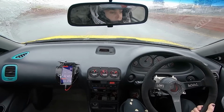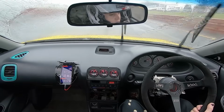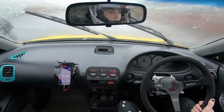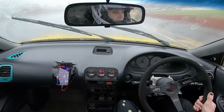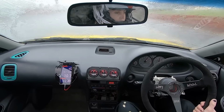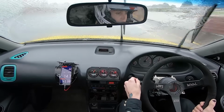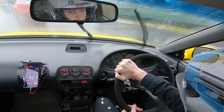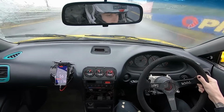So Loki ended up jumping in the driver's seat of a car that probably is the most anti-Loki car in the history of the world. However, she absolutely smashed it. As soon as she went out, she was arguably in the worst weather that we had all day. She couldn't see barely anything, but you can see from the in-car footage that she is just a natural when it comes to driving. She's one of the most talented drivers I know, and I was so happy to have her in the car. And here's a few little clips of her driving. Hope you all enjoy it.